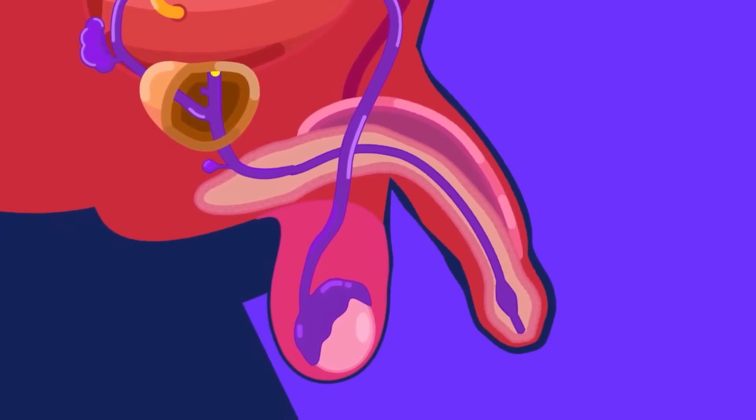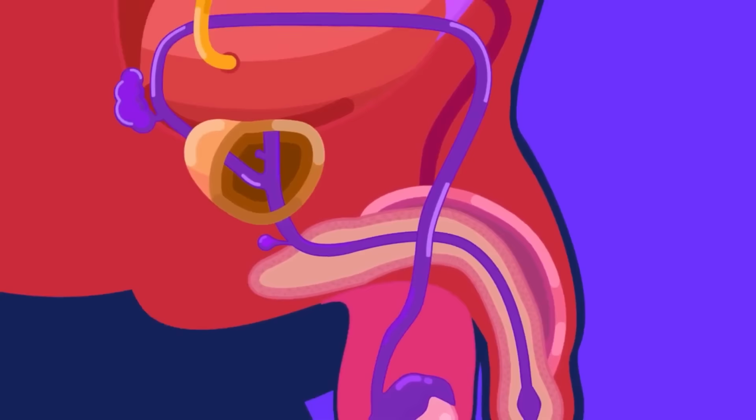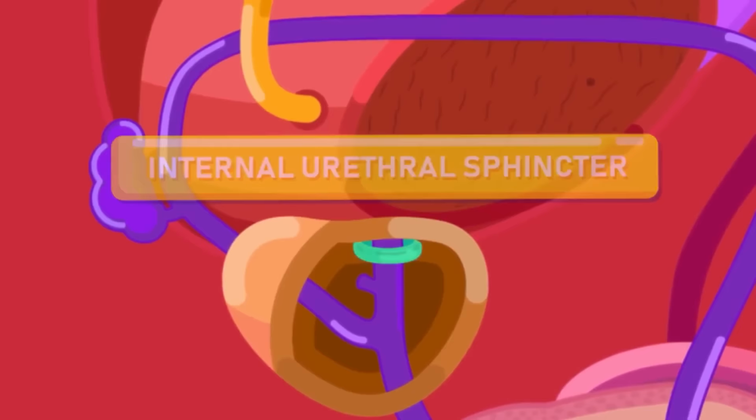Urine and semen will not pass through the urethra at the same time. This is due to a circular band of involuntary muscle called the internal urethral sphincter at the base of the urinary bladder that blocks urine from coming out, or flux of semen from coming in, during ejaculation.